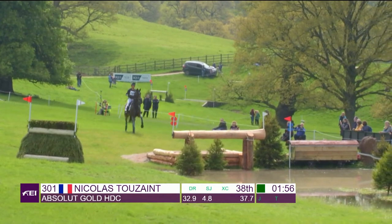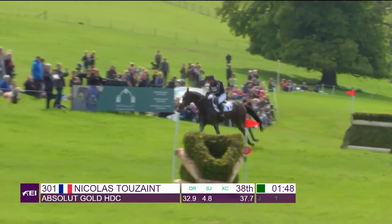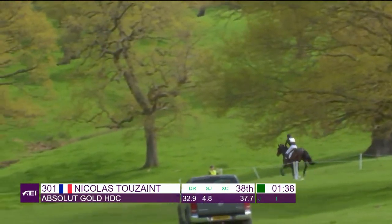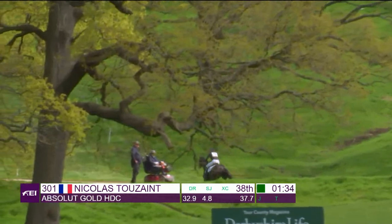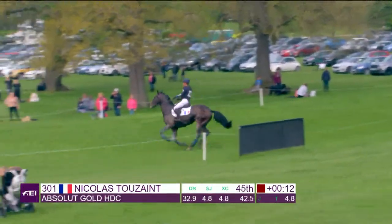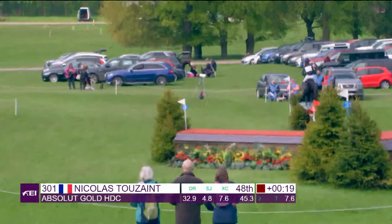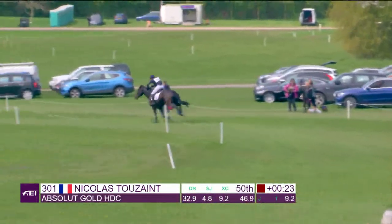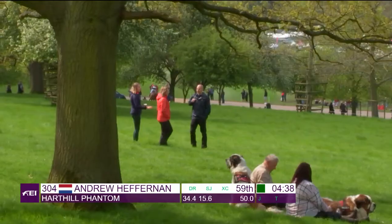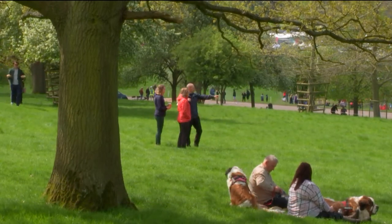Now it's to the ice pond. What will Nicolas do here? A real tight right-hand turn. Set brush. Time penalties now racking up. Moving on to the combination, three elements, curving on the right-hand line. Nicely around the middle stages of this course.